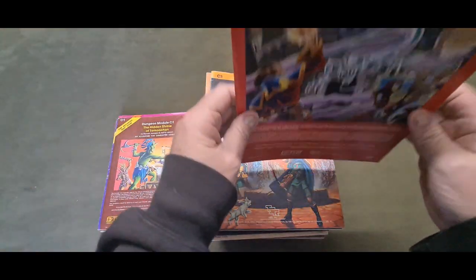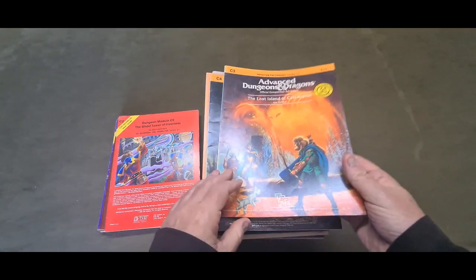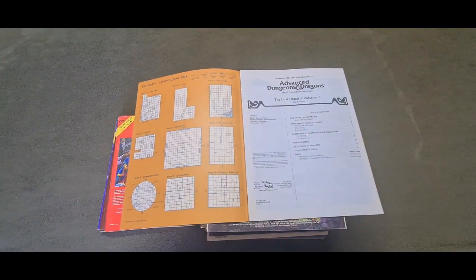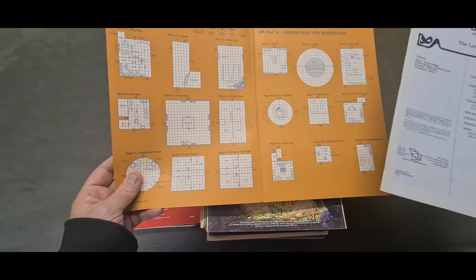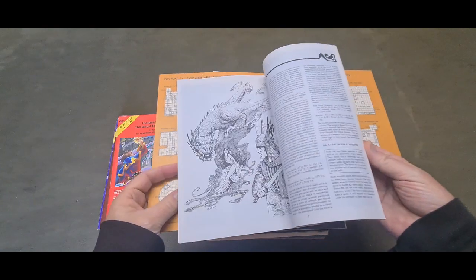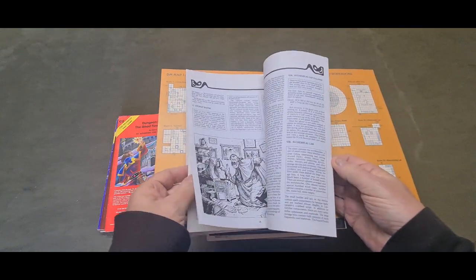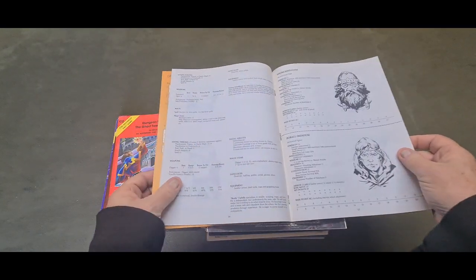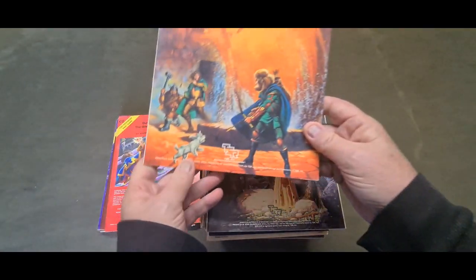Things I can't say that I've seen a lot of with a lot of the new stuff from Wizards. Not a lot of that floating around. The Lost Island of Castamere. Yeah. And again, not a lot of pre-generated characters either. So, but then, yeah, who knows?